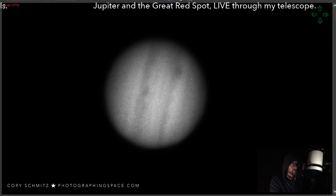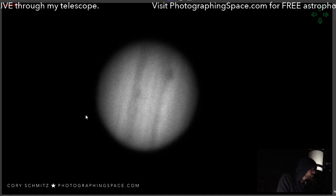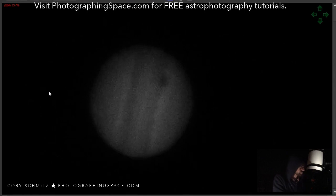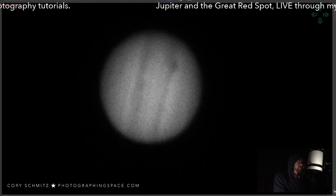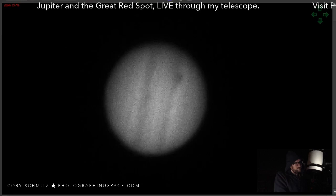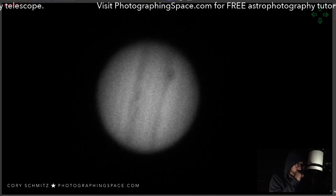So we're seeing the north equatorial cloud band and the south equatorial cloud band. There. Let's switch over to the green filter. So there's green. This is only letting green light through to the camera sensor. So we get a little bit more redness in the red spot. When I say redness, I mean darkness in the red spot.